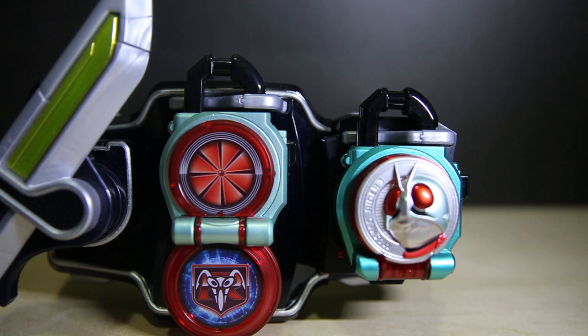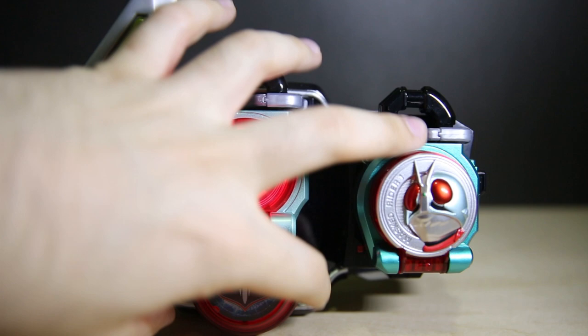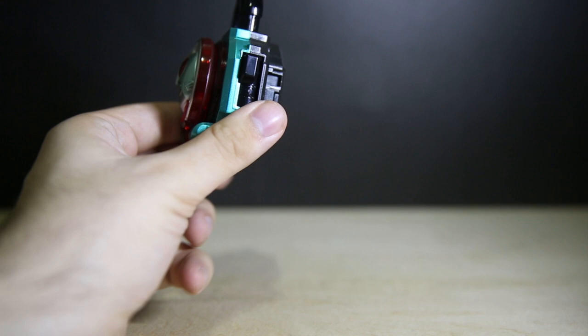That's the thing already, there's already a difference. Now if you want all the Showa riders doing squash, sparking, ole, then you get the 15 LockSeed, whereas these, all the LockSeeds in this pack first have their normal attack.